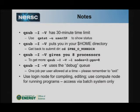Okay? As Tony mentioned, when you use this command, regardless of where you were when you typed it, it's going to put you back in your home directory. So somehow you have to navigate back to where you were. And an easy way to do that, if you can remember this, is cd $PBS_O_WORKDIR. It'll put you back to where you typed the qsub -I -V command.